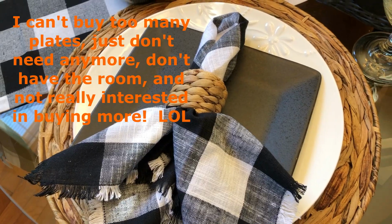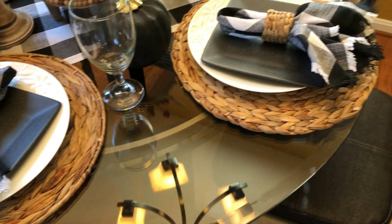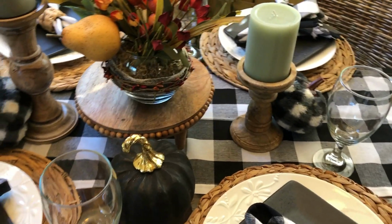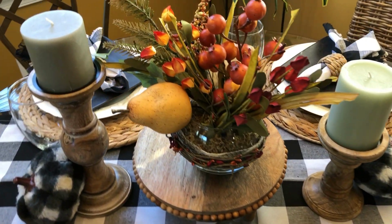The napkins I picked up from Walmart, as well as the salad plates. The woven placemats I've had for quite some time, as well as the candle holders, the wood riser, and the goblets.